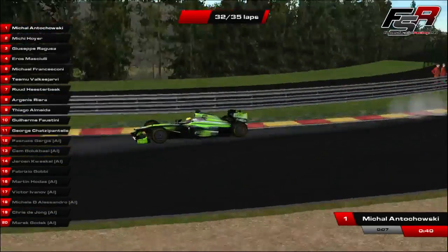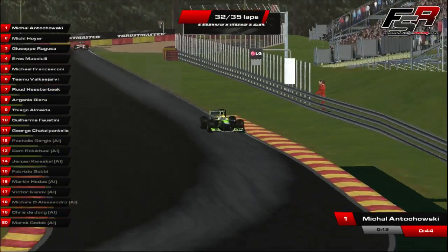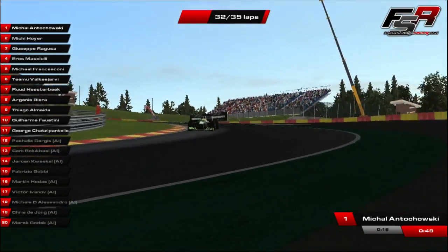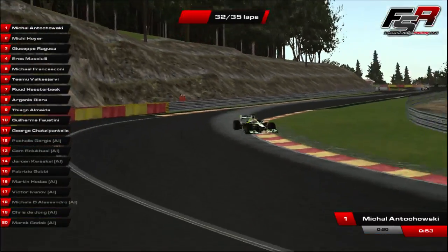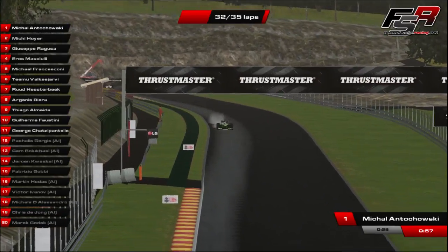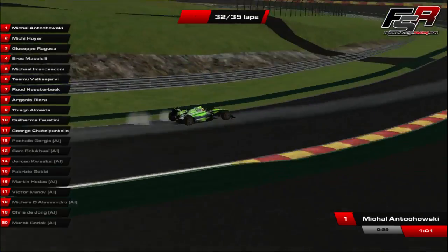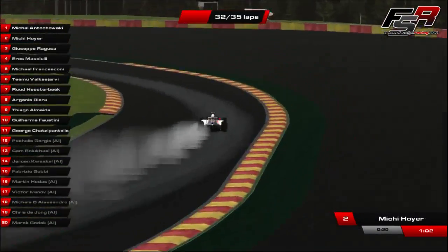Holy shit. Purple sector from Hoyer. 6/10 quicker than Antohovsky in that first sector alone. And now he needs to try somehow, despite Antohovsky having the upper hand through the second sector all the time, to get the momentum on his side there as well. If he has that, he has enough pace to close him up towards the end of the race. But can he then also overtake him? That's another question. And can he also catch up to him? It's easier said than done, that's for sure.